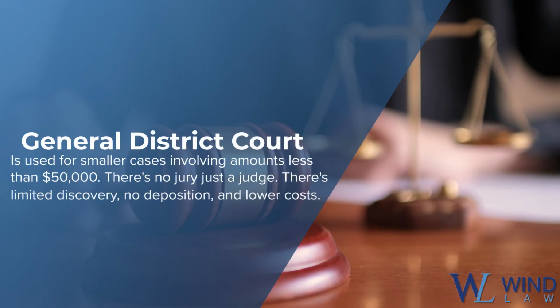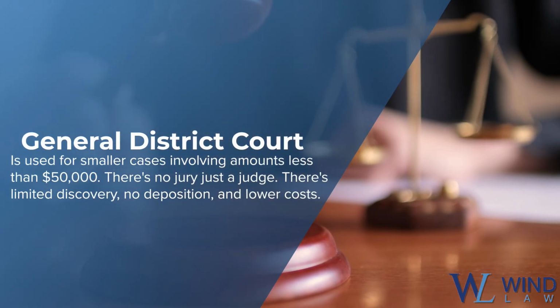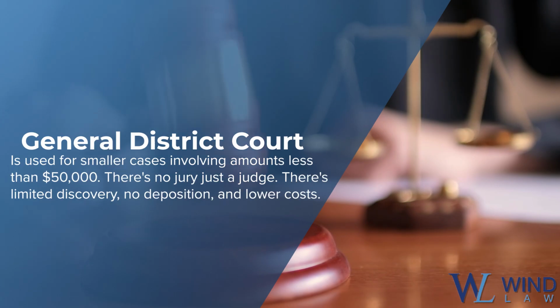General District Court is used for smaller cases involving amounts less than $50,000. There's no jury, just a judge. There's also limited discovery, no depositions, and lower costs. You can often get a trial date within 6 months.